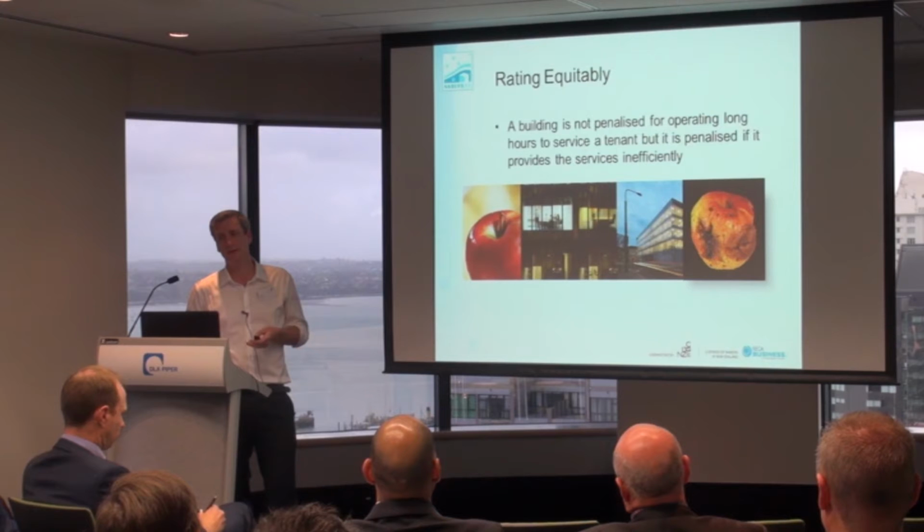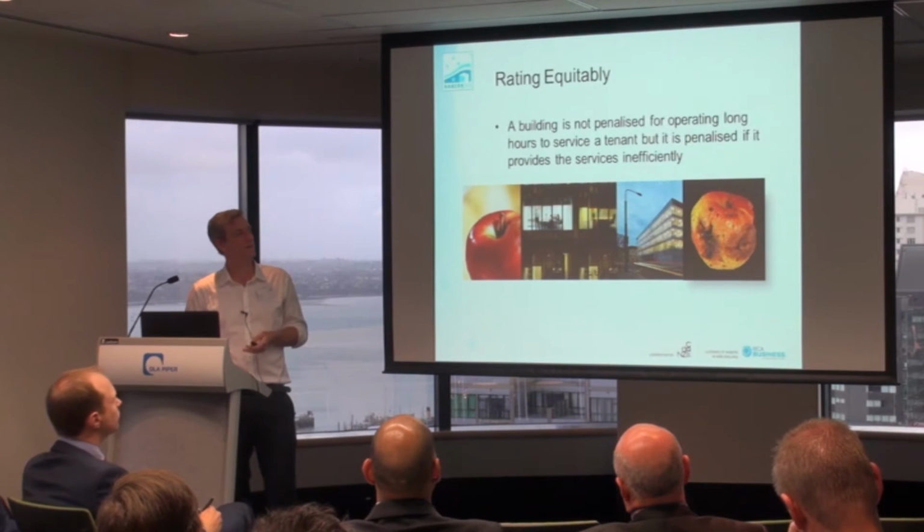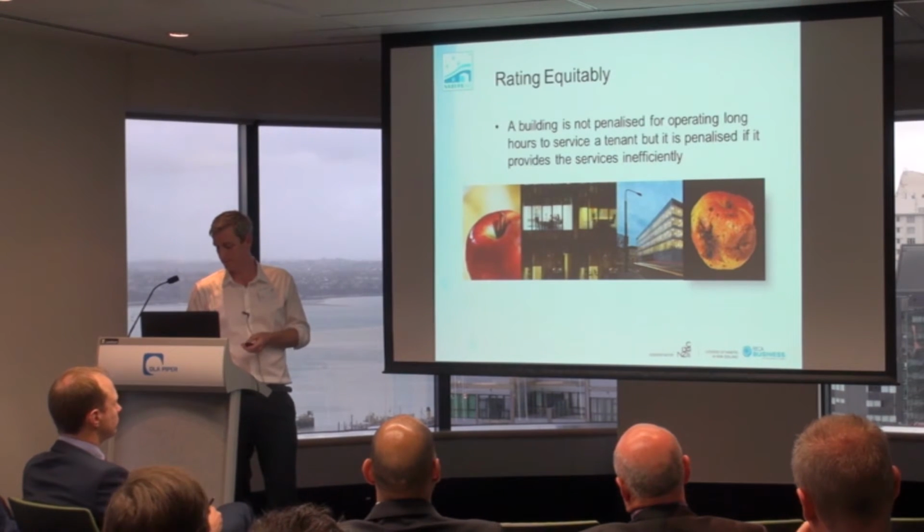So when you are doing your sustainability reports, if you are comparing buildings, you've got a baseline, you've got a guide. It's quite good.